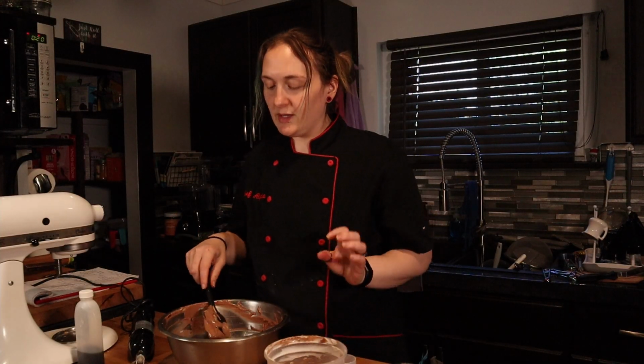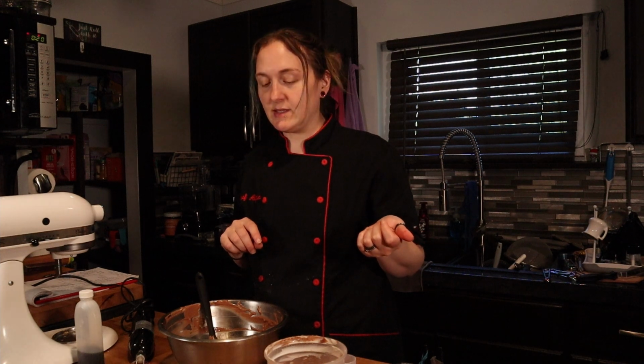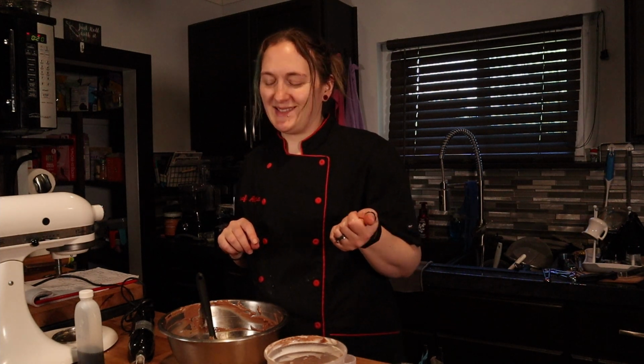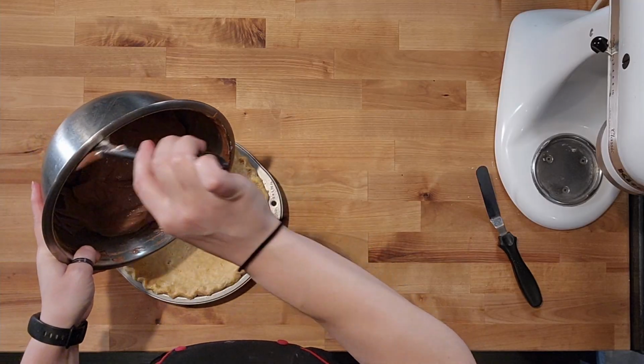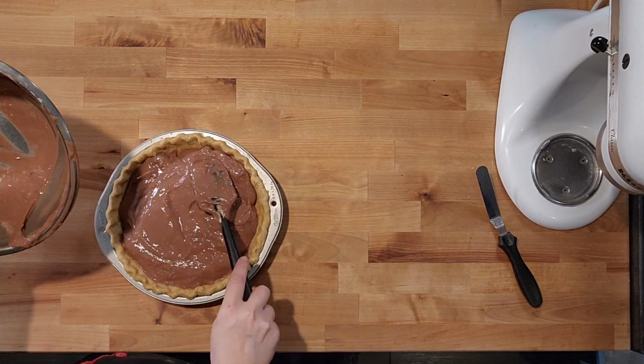But not too much. It'll be nice and silky smooth. I might do a little bit of stabilized whipped cream to decorate the top just to make it look pretty, and might shave some chocolate on top. We'll see. Time to put in our filling. Ooh, it's already setting.